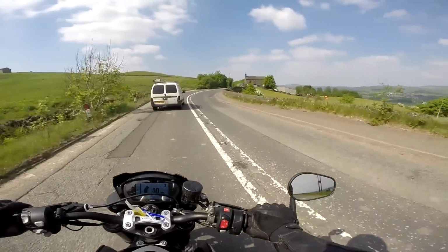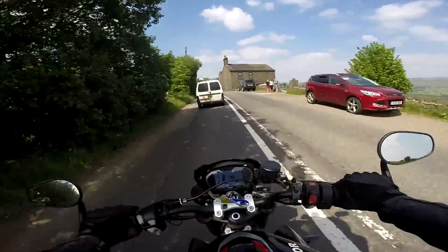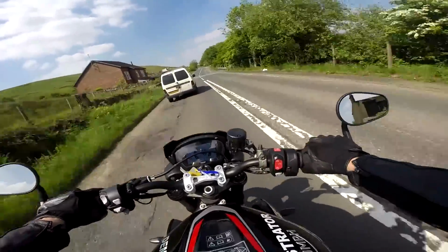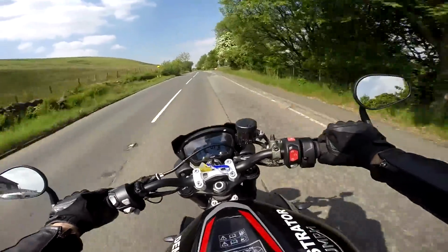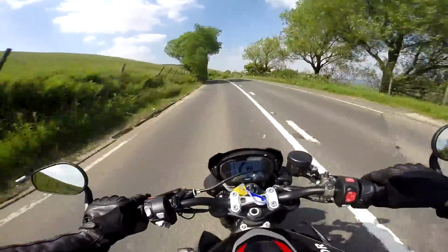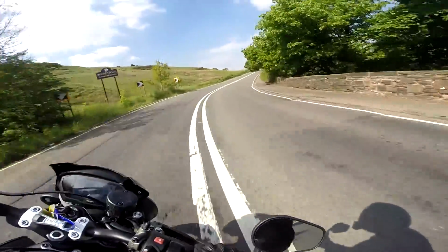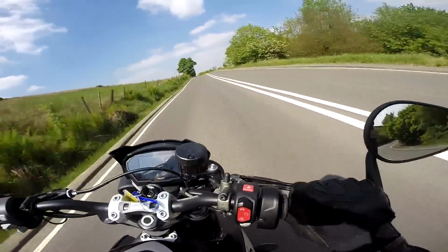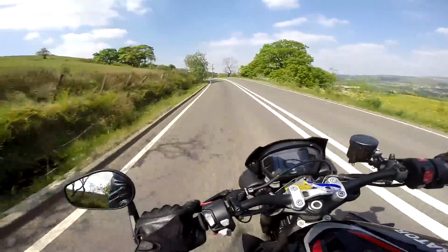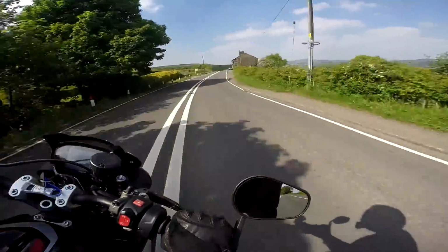And it's shod in Pirelli Supercorsa SP tyres, which I'm a big fan of. They are just supremely confidence inspiring. And just make me feel like I can get right on this bike, I can hang off, not have to worry. Oh yeah, oh yeah. Beautiful. Oh yeah.